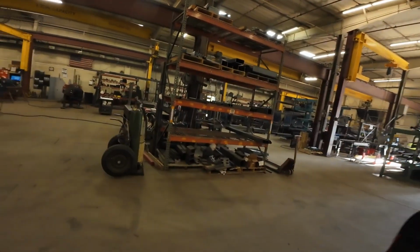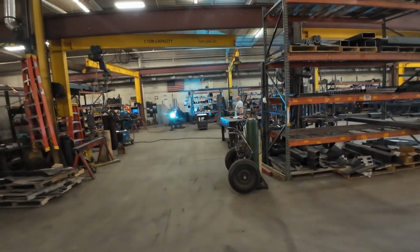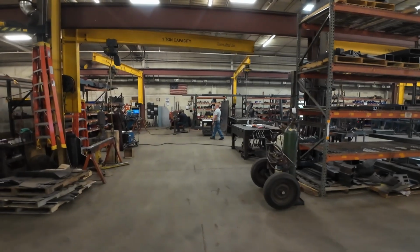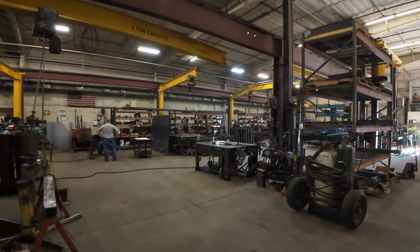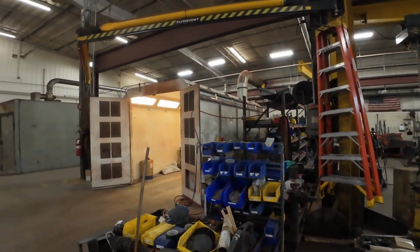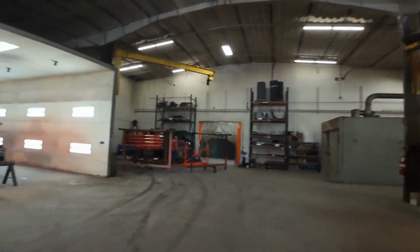Interesting. And what do they do over here? He's welding up a splitter frame for a machine right there. So how many people do you have all together working here? At this facility, there's about 25 people all together. And then the other facility, how many there? There must be about 10 to 15 over there.